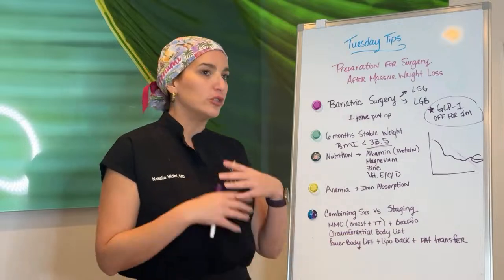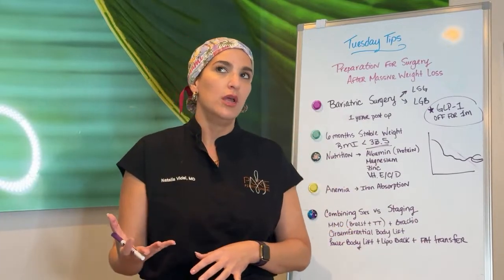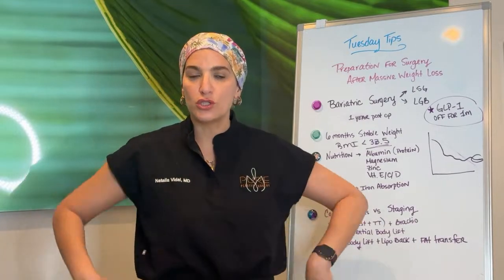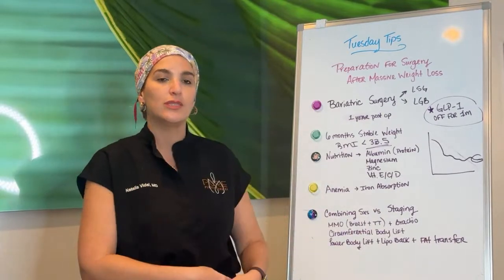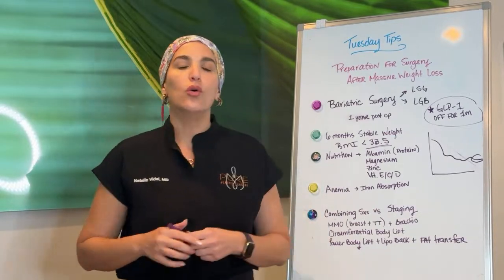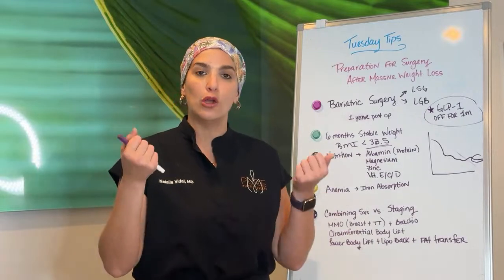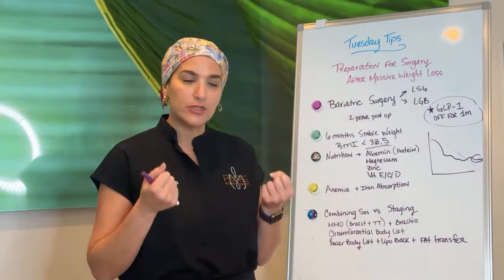That's the most common. There's some patients that don't have a lot of skin or don't want to address the breast and the arms at first, and we can do a circumferential body lift or torso circumferentially. So it's basically a tummy tuck, but it extends all the way to the back to get also rid of the excess skin in the back, and it lifts the buttock and lower body. So that's why it's called circumferential body lift.